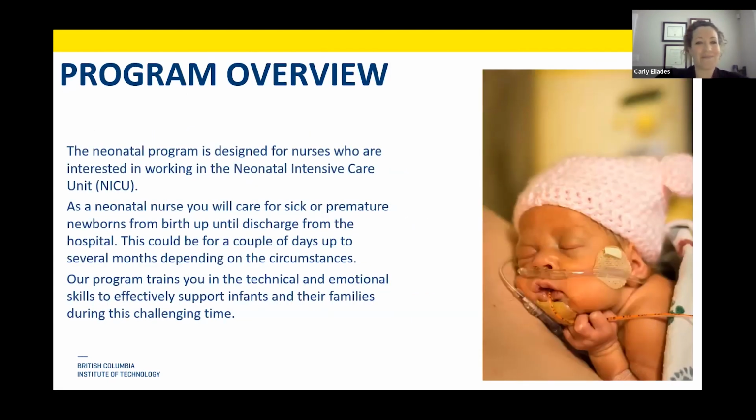So the neonatal program is designed for nurses who are interested in working in the neonatal intensive care unit. As a neonatal nurse, you would care for premature or sick newborns from birth up until discharge from the hospital. So the neonatal period is technically considered the first month of life. However, neonatal nurses care for infants from birth until discharge, which in some cases could be several months or even up to a year.